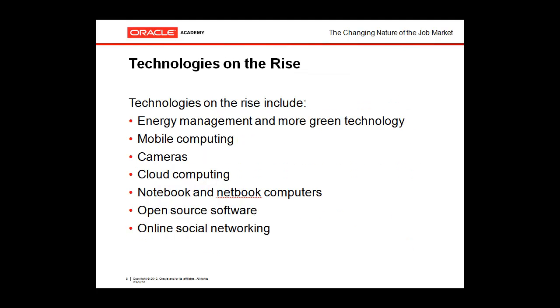Now think of technologies that are on the rise and may be developed or fine-tuned in the near future. Could these technologies affect the future job market? Energy and green business is becoming popular, as are mobile computing, cloud computing, that is, web-hosted applications, notebook and netbook computers, open source software, and online social networking. Might these be interesting technologies to look at in the future? Your country may have new technologies that do not exist in other countries. As you look for jobs in the future, consider the job market in your country, as well as technology changes.